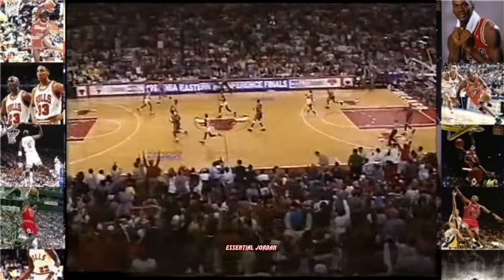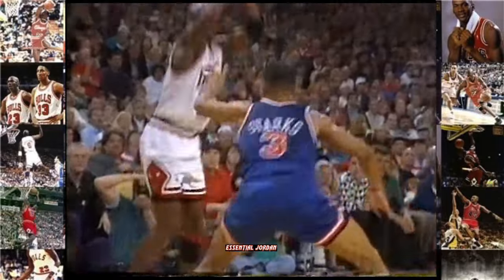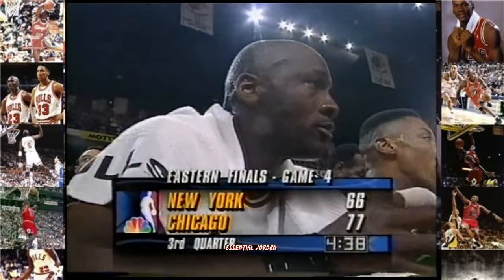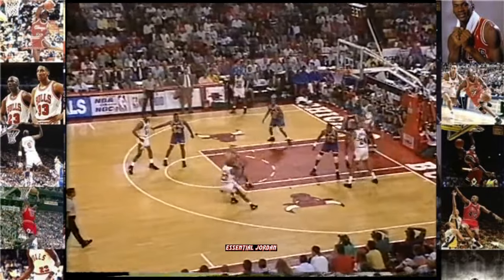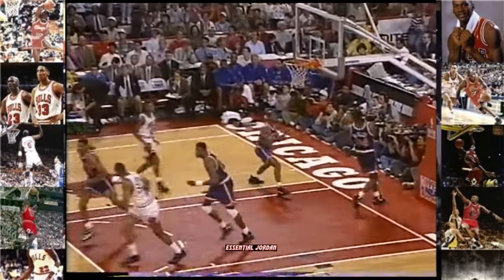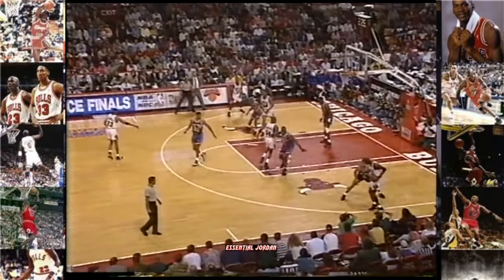Pat Riley wants a timeout. Starks in the game. Then after foot faking and getting some space, Jordan gets a clean look and again hits a 3. The Bulls hoping to tie the series at 2. Jordan played well by Starks. Jordan for 3. 82 and the Knicks 72.